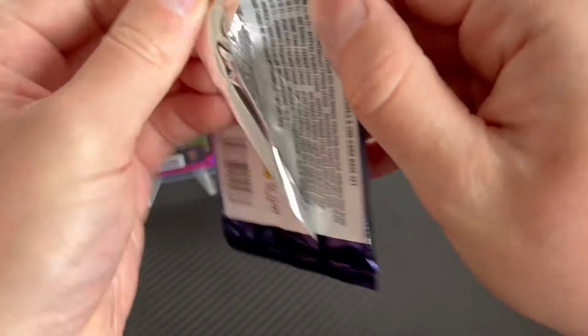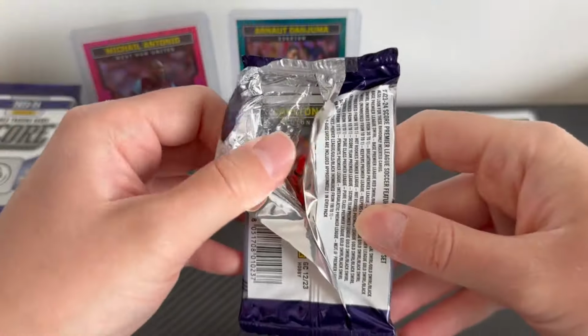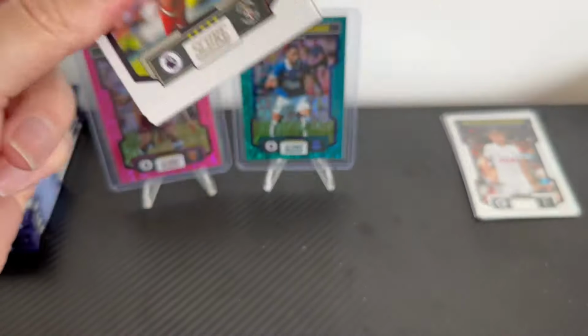Right, here we go, people. We're going to go from pile number one now. We're going to shake it up, see if we can get that luck to change. This pack is a mess as well. Look at that. It's like double wrapped. It's like pass the parcel. It's a bit like a top pristine even.